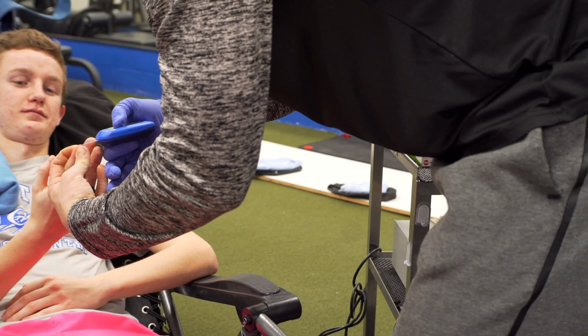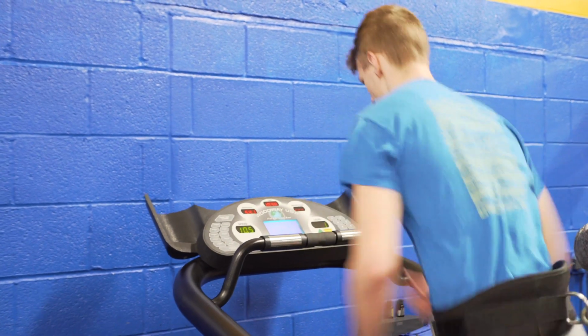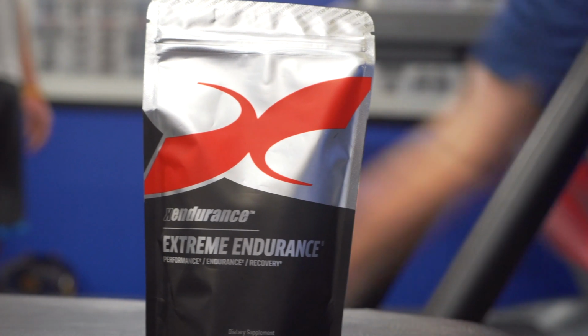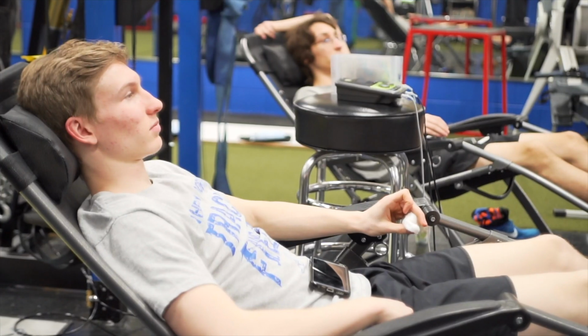We gave them a chart rating from 1 to 10, with 10 being the most difficult, to rate their own perceived exertion levels. After the first session, all of the athletes said it was a 9 or a 10, meaning it was super hard for them. By their 4th workout, after being on Extreme Endurance for 1 week, they were all in the 6 or 7 range, and on their last session, they were almost commenting that the workout was easy and that the exertion level was about a 5.